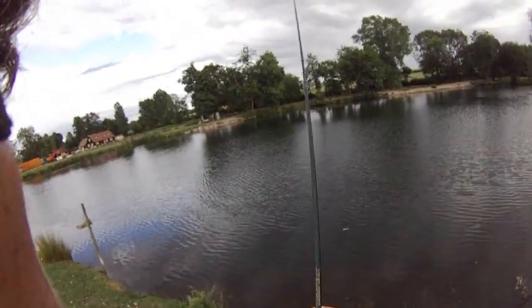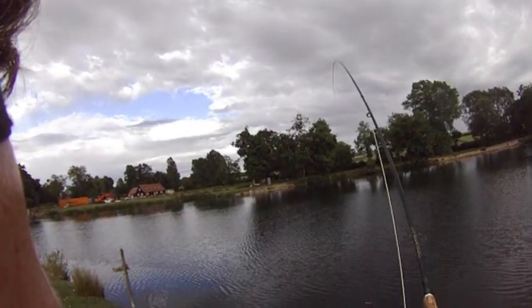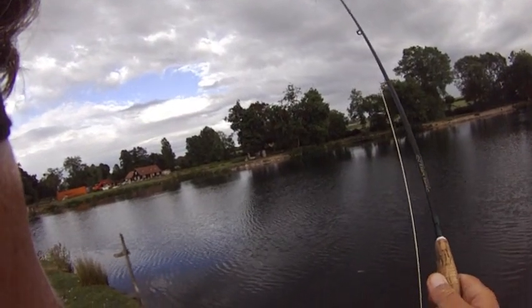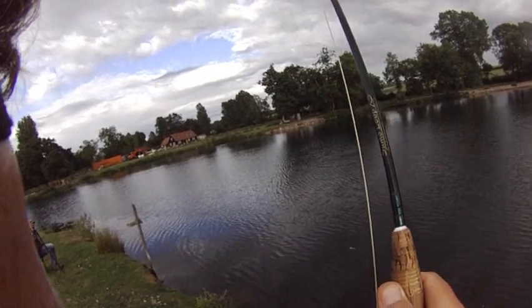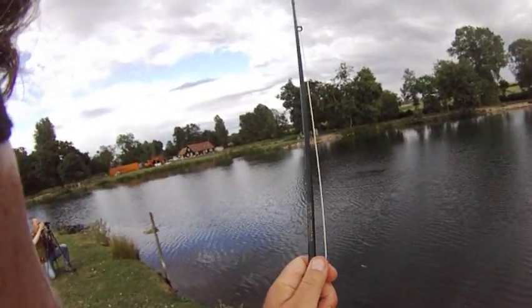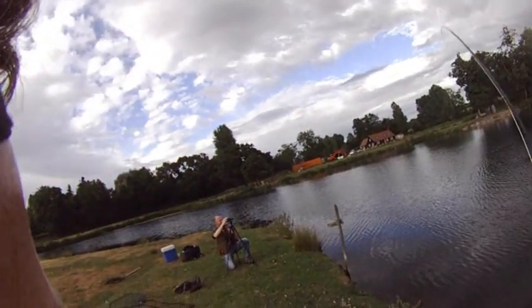Barbless hooks, so let's hope we can keep him on. He is going. Look at him go. He's shaking. Oh, yes. It's not big. It's not a big fish, though. It's a nice size, but it's not massive. It's not a big thumper.